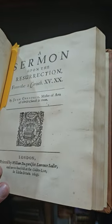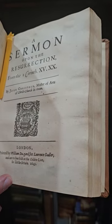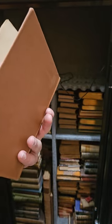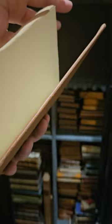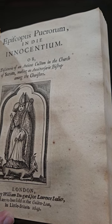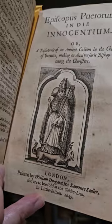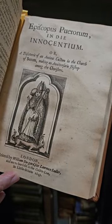Here we have a sermon. So this is a compilation of different works. A Sermon Upon the Resurrection by John Gregory, 1649. Pretty incredible. Let's see what some of the other titles are. A Discovery of the Ancient Custom in the Church of Sarum, making an anniversary bishop among the Christers, published in 1649 as well. Got a nice little woodcut illustration there on the title page.